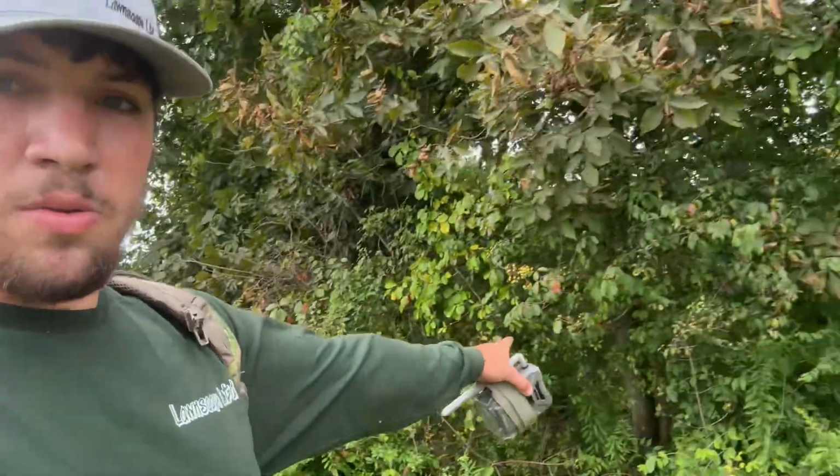Now, there is a tree here on the corner. I'll show you guys right in here that I would have to cut a good bit out to put a camera. But I'm thinking about doing it because I feel like it would be a good spot to put my camera. And then probably put the other one on that side.